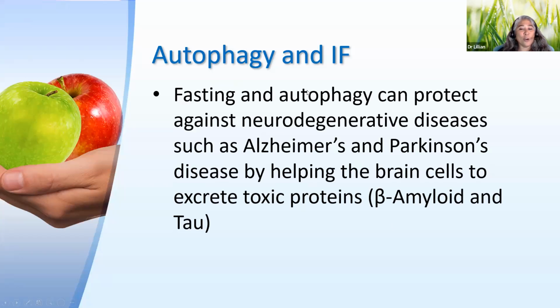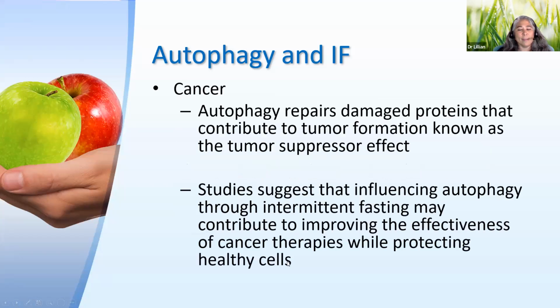Research has shown that autophagy can protect against Alzheimer's and Parkinson's disease as well. When you think about what Alzheimer's disease is, it's a buildup of plaque on your brain. It always makes me think of buildup of plaque in your arteries, right? So I think the more we're eating and the less rest we get, we could be building up these byproducts.